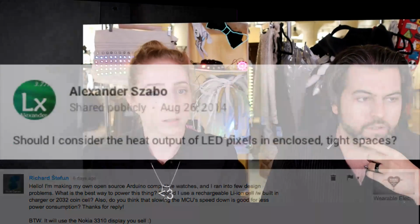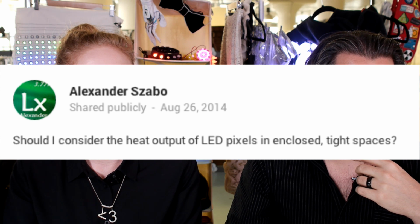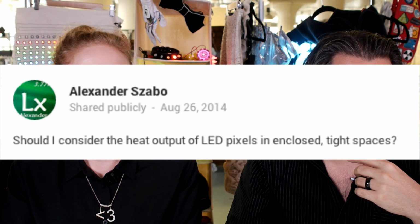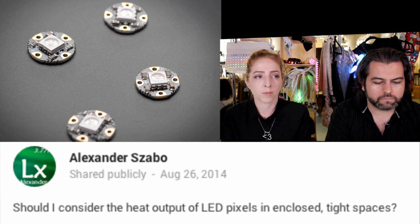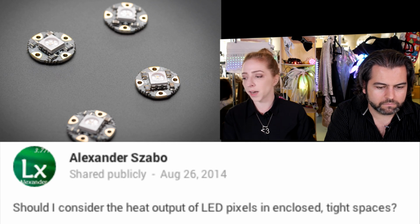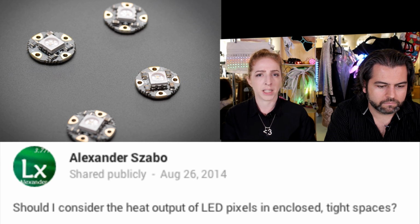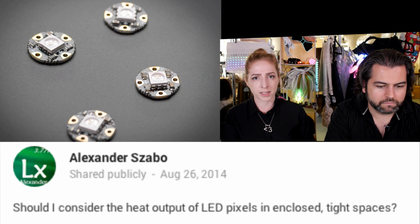Okay. Next up, this is from Alexander. Should I consider the heat output of the LED pixels in enclosed tight spaces? Usually I don't have to. Usually with NeoPixel stuff, even on full brightness white, nothing's going to get hot enough, even inside a polyester skirt, to really burn you, or if it needed heat sinks, it would come with one.